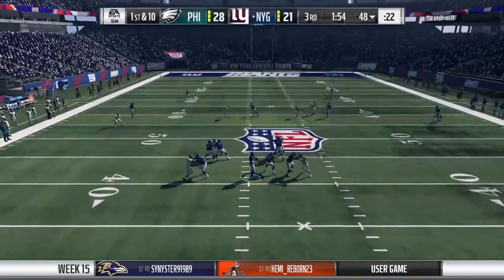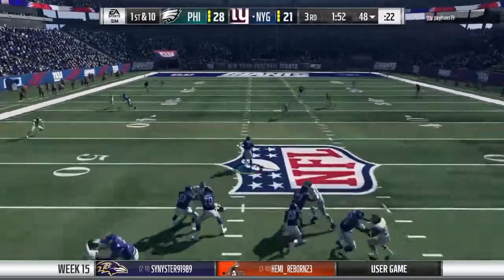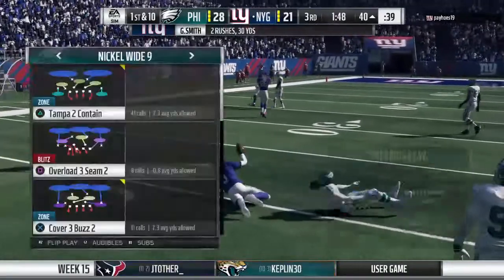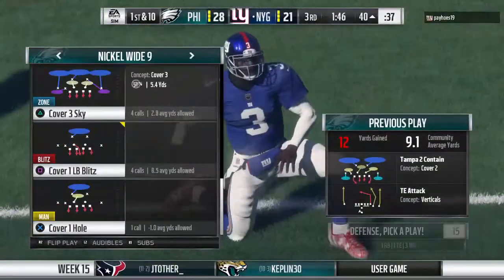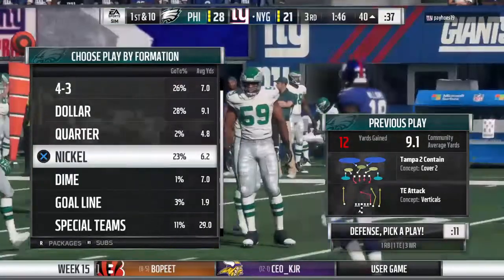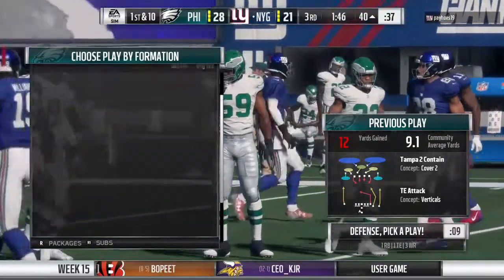A shotgun snap for Smith. And some room to maneuver. A nifty bit of scrambling there. 12 yards, first down. Partner, as a quarterback, sometimes you just got to know when the clock has gone off in your head, it's time to go. Tuck it and get all you can.